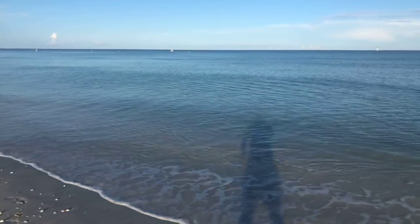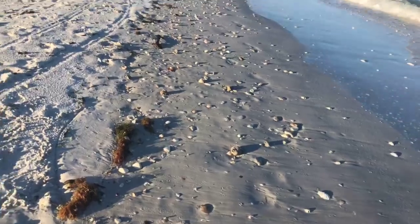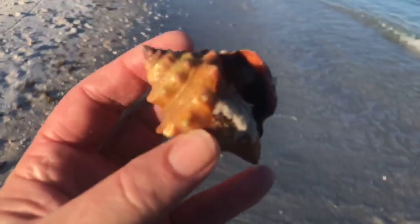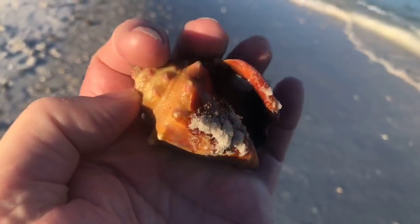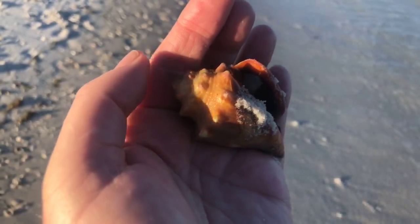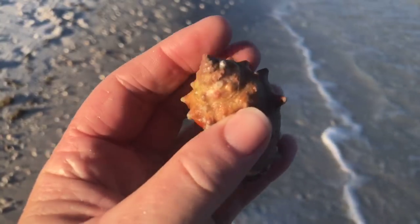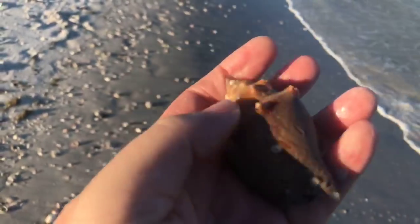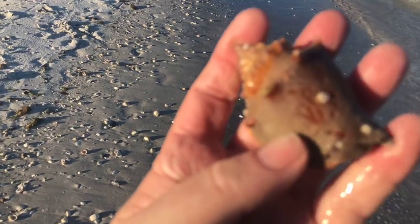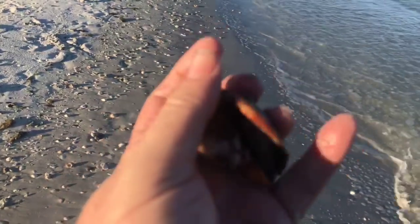There's a crown conch down here, a fighting conch. Let me see. I thought somebody might have been home here, but no, nobody home. Nice shell though. See how this one has that nice point on it? That's a great crown fighting conch, Florida fighting conch. You could take that home, it just needs to be cleaned up. Make a nice little souvenir, the Florida fighting conch.